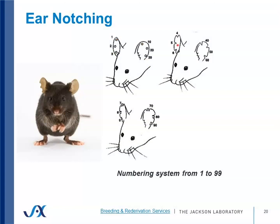A notch in the top, middle, and bottom of the right ear correlates to 4, 5, and 6, and the same pattern of notches in the left ear correlates to 40, 50, and 60. A double notch in the top, middle, and bottom of the right ear correlates to 7, 8, and 9, and in the left ear correlates to 70, 80, and 90. This system then allows for identifying up to 99 mice.